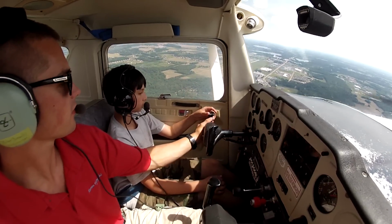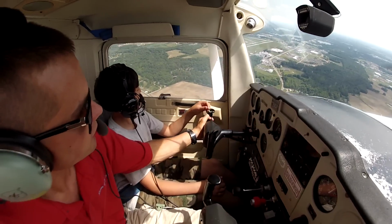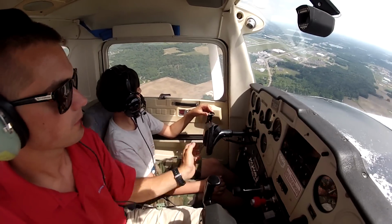Here, let me get this button real quick. Warsaw traffic, Cessna 857 maneuvering over to downtown. We'll be at traffic pattern now through Warsaw.